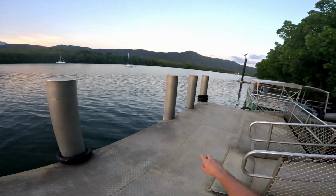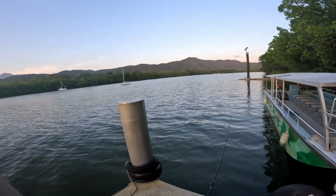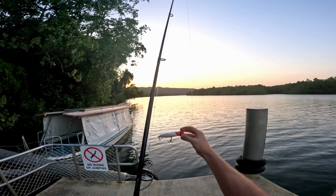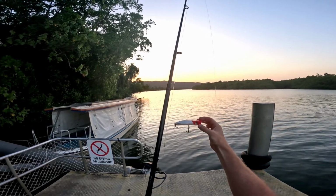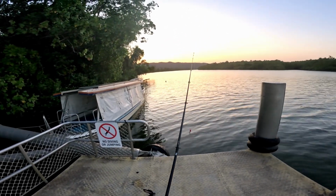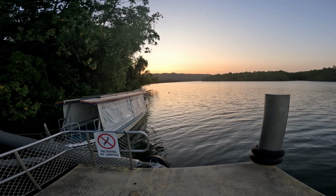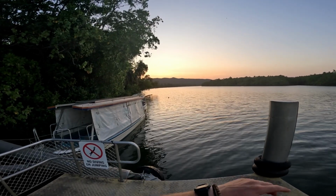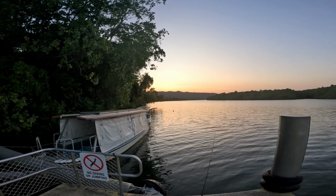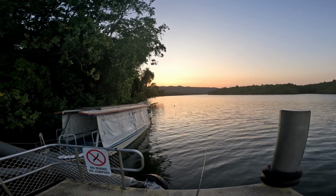Got snagged down there with our soft plastic, so I've swapped lures and gone with a floating lure. So this is a popper. Never caught a fish on a popper. I actually found this at the Cooktown jetty, but we'll give it a go. It won't sink, so we shouldn't get snagged. This is a bit heavier than the plastic we had on before, so we should be able to get out towards that snag like that, which I think is pretty good territory to try and find a fish.